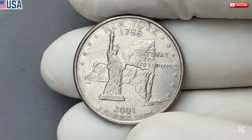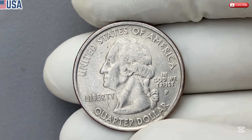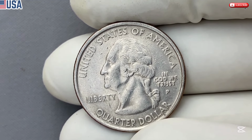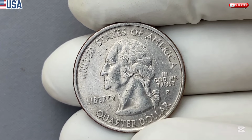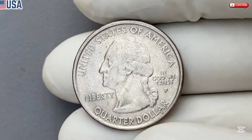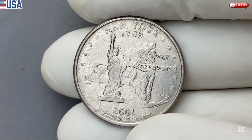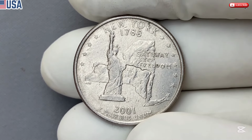The 2001 New York quarter is also prized for its unique design. As I mentioned earlier, the quarter showcases the Statue of Liberty, and its depiction is beautifully crafted. The coin features Lady Liberty's torch reaching up to the sky, surrounded by the skyline of New York in the background. The intricate details on the quarter show the artistry of the U.S. Mint at its best. But as beautiful as it is, these details can also lead to problems during the minting process, creating more opportunities for errors.